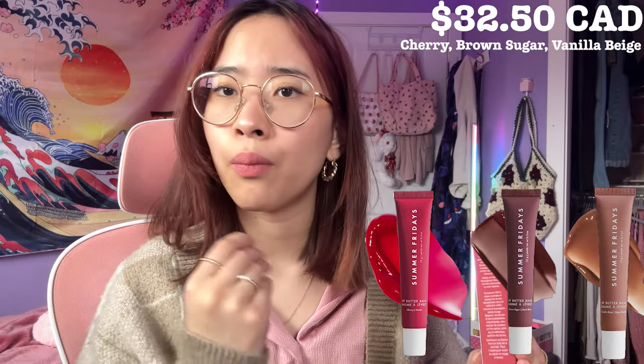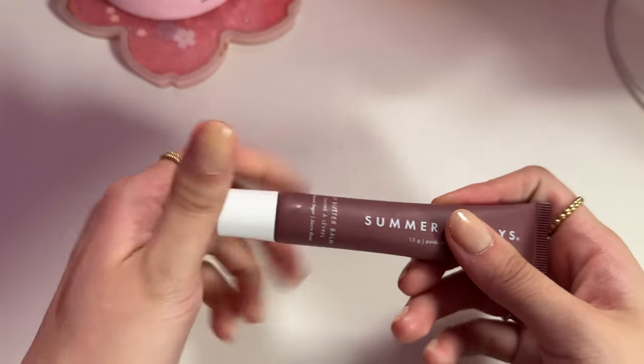I think it feels so good on the lips. It smells amazing. So your girl got three of them during the sale. Someone who really struggles with chapped lips, it's something that I like to spend my money on, use lip products to keep them moisturized and looking good. And you know, I really fell in love with that product. So we got three shades. I've only used one of them so far, the brown sugar one. It looks pretty. I don't like the scent of it, I'm not going to lie. I don't like the smell of brown sugar, I guess. I don't know. But then I also picked up vanilla beige and cherry, and I haven't smelled these ones yet.